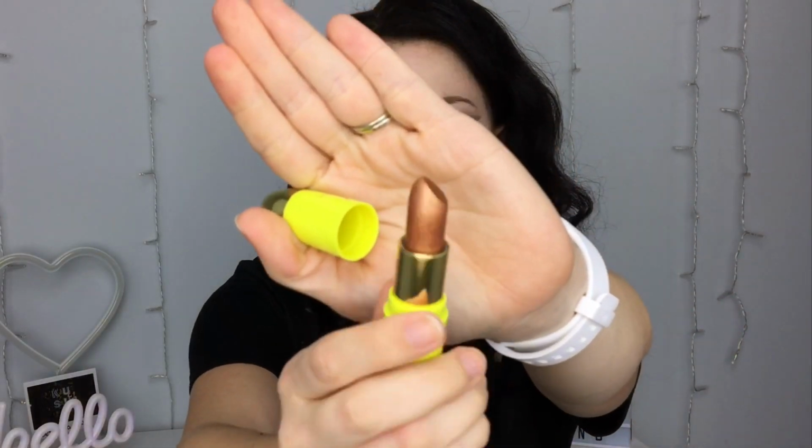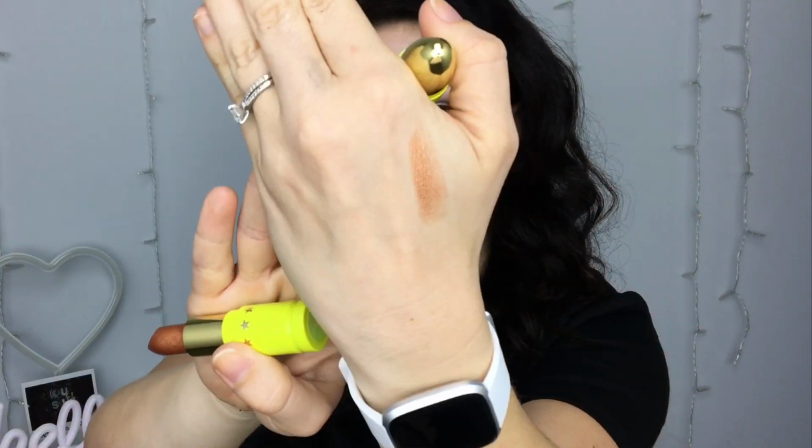Then we have a lip ammunition. This must have been from the Jawbreaker launch because of this beautiful green. The shade is Brown Sugar. Oh, that looks interesting. It's almost like a really pretty goldish topper. Okay.